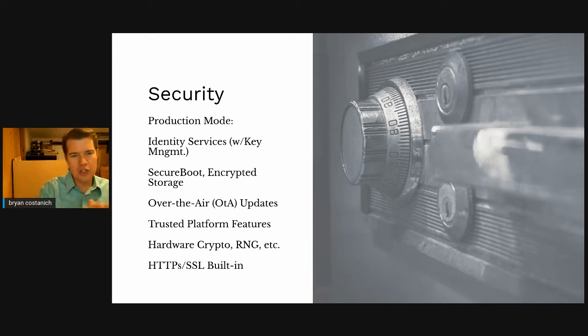And when you switch your device over into production mode, it's really a provisioning in which your private-public key pair is created. Your private key on the device is stored securely so that it can't be accessed, but you can run things through it. You can encrypt and decrypt.